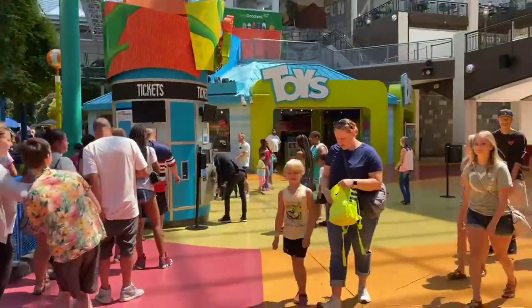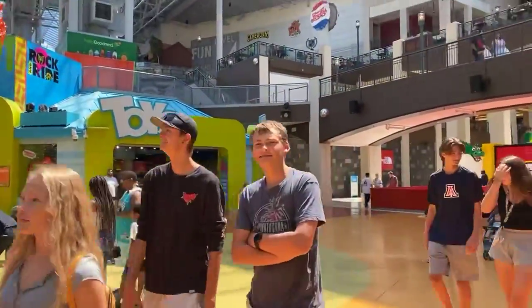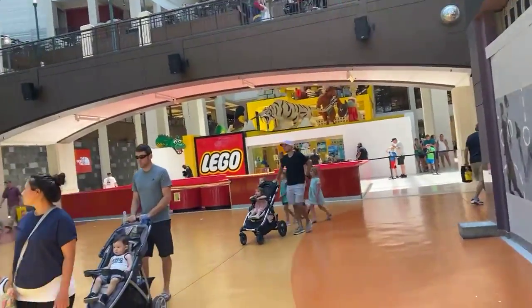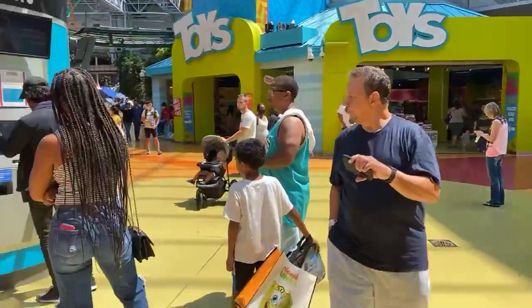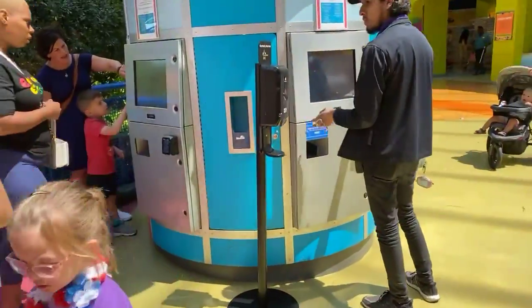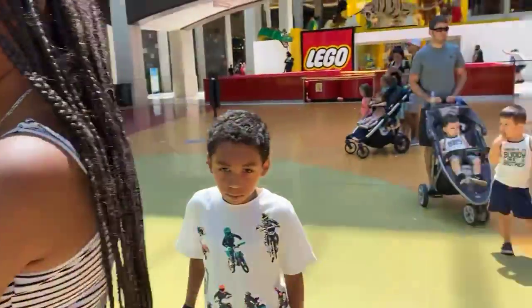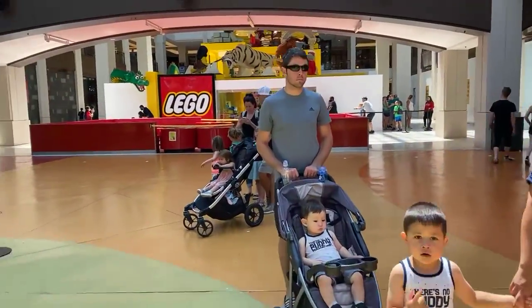What I really want to show you is the Legoland. It's pretty cool. Yeah, okay, hold on. Let me see how much tickets are. Just quickly show that. Okay, fancy, I think. All right, yeah, so let's go check out Legoland.